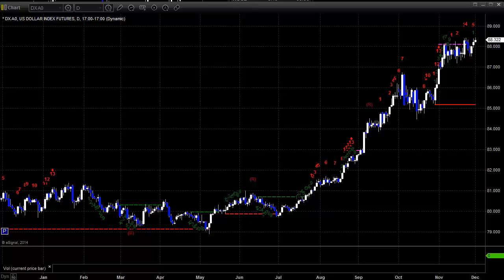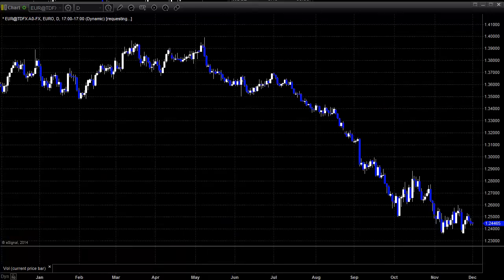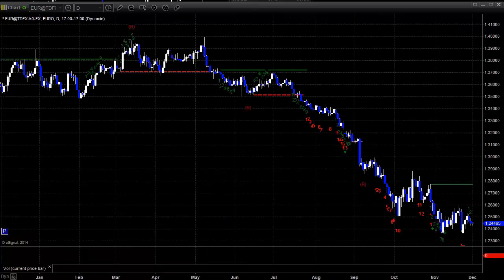Here's a look at the dollar index daily chart, which came very close to closing at new highs on Friday for the year, having broken out back in August. It has made a pretty decent run at this point in time. Let's look at some of the daily charts, then we'll look at the intraday action, then we'll look at the economic data coming out this week. Get ourselves a map for what we're looking for.